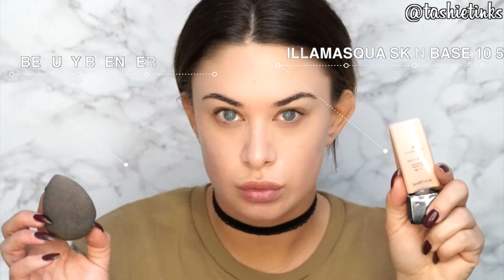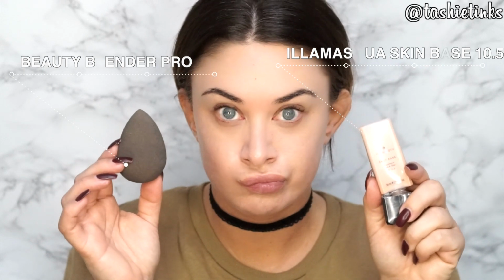to foundation. For foundation, I'm going to be using the Illamasqua Skin Base on my damp Beauty Blender Pro. I'm using the shade 10.5, dotting it all over my face and then blending in with the Beauty Blender.